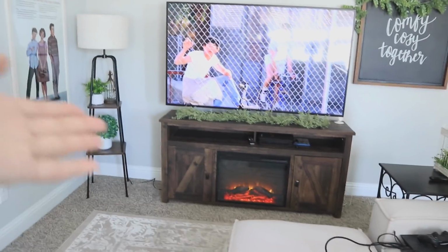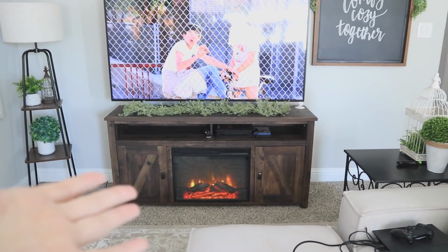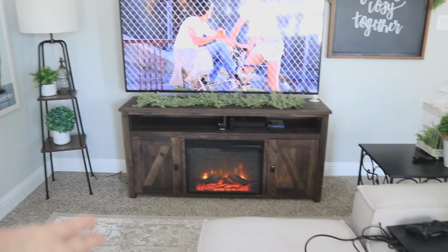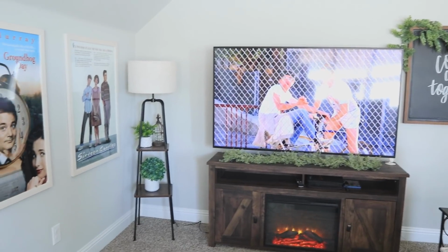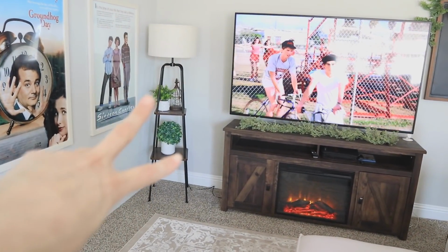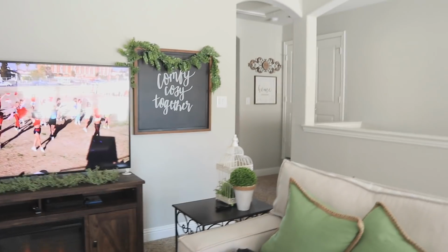And then this TV stand is actually what sparked the library downstairs. This has the same fireplace element. It puts off heat. It's electric, but it's not like a real fire. This is built into a TV stand, whereas my library is a bookshelf. And then the two shelf lamp, Amazon, all of my posters. Oh my god, my whole house is Amazon and Hobby Lobby, but I like how it turned out.